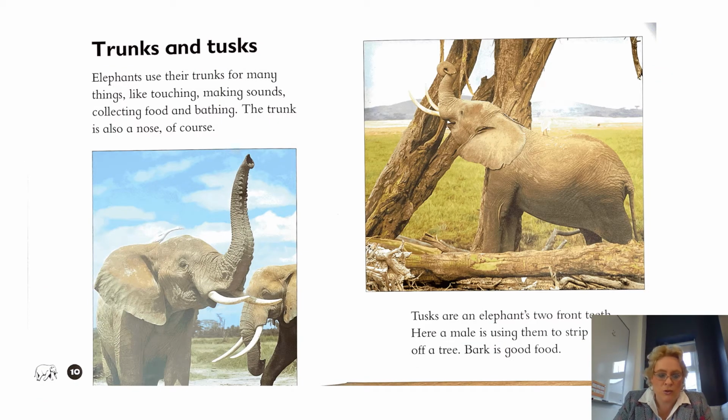Here are some elephants using their tusks. Now their tusks are really special. Elephants use their trunks for many things like touching, making sounds, collecting food and bathing. The trunk is also like a nose, like our nose, for smelling. Tusks are an elephant's two front teeth. So in this picture here on the right, you can see that the elephant is using the tusks to strip the bark off the tree because bark is really good food for elephants.